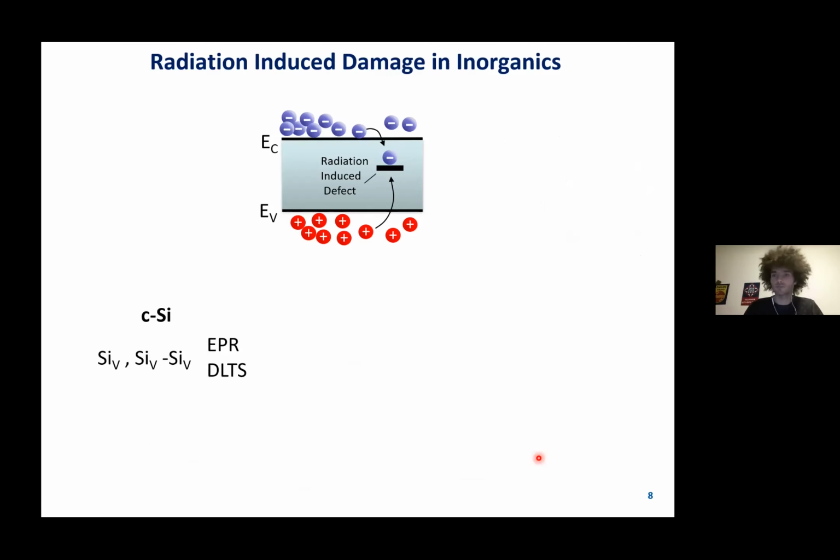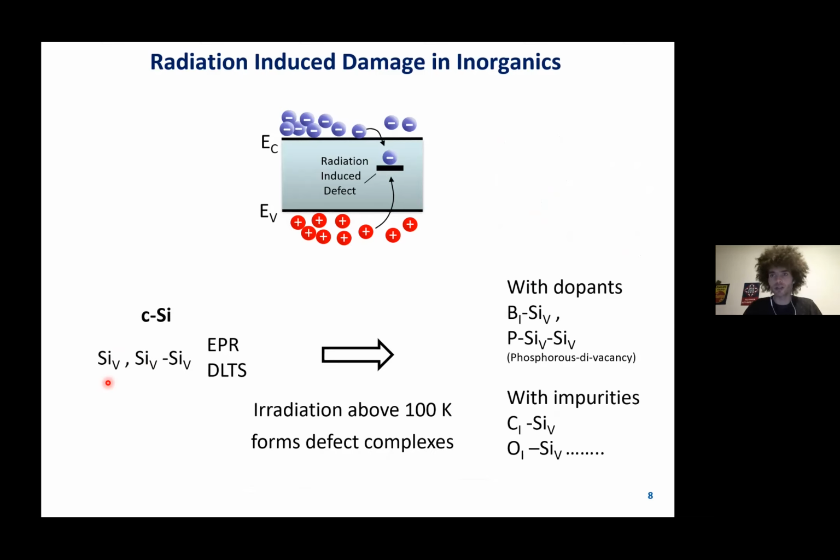It also affects crystalline silicon, which we use in transistors and silicon solar cells. And here people already know that you start to create these silicon vacancies. You can see them by EPR and DLTS measurements. But then, and this is quite crucial, if you are at temperatures above 100 degrees, these silicon vacancies start to complex with dopants in the silicon or with impurities in the silicon, and you start to form these phosphorus divacancy complexes or carbon oxygen vacancy complexes, and these are particularly harmful and degrade any solar cell.